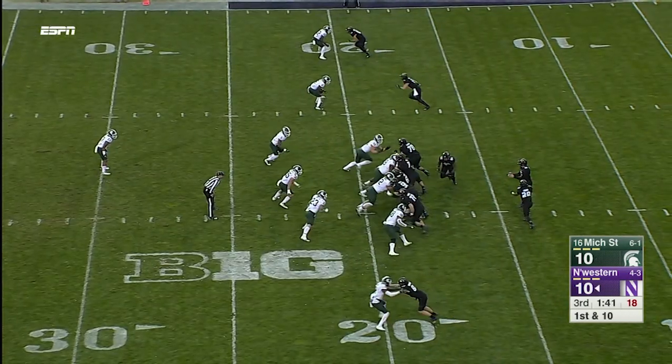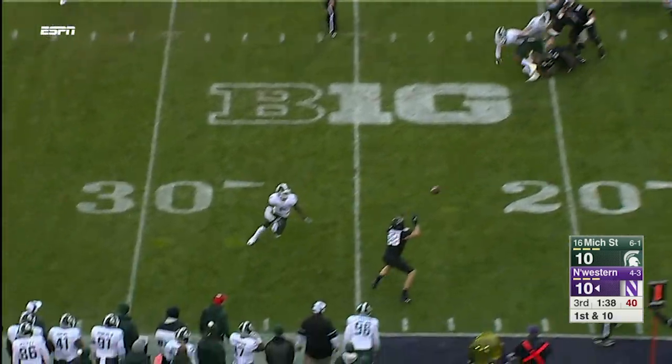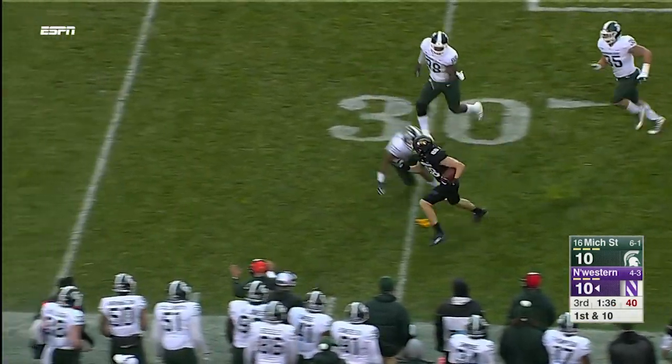Feet there by the Cyclones. A great story on Kemp on game day this morning. Here's Skoranek, flag on the play.